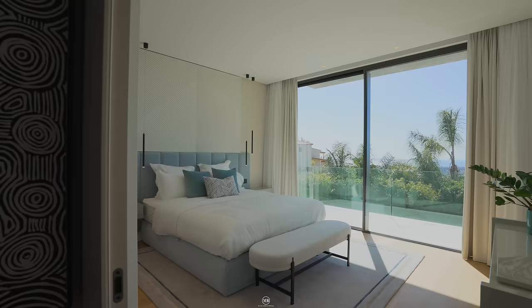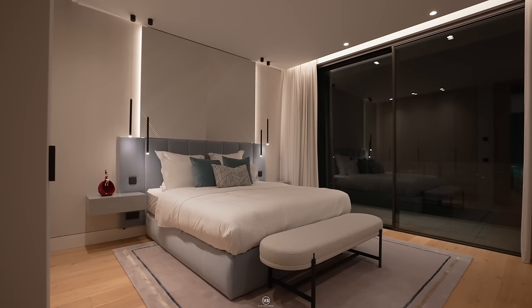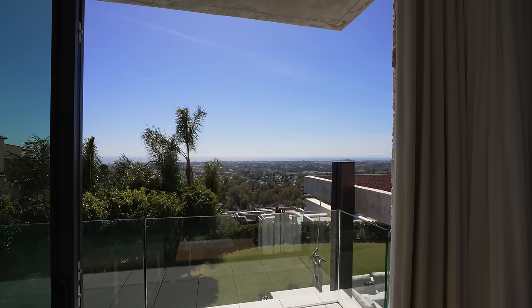Once again, the style and design is throughout. Different color scheme in this one. Nice lighting here as well. The bed framing in this bluish color. Of course, the wooden panel to disrupt the flow. Big glass sliding doors here. View is exceptional.